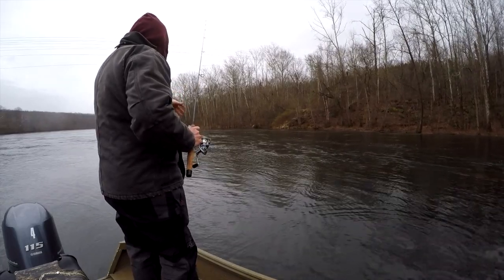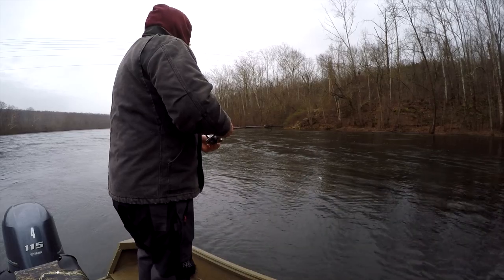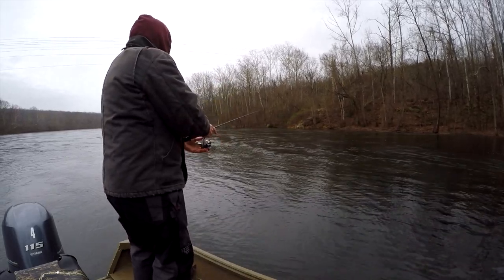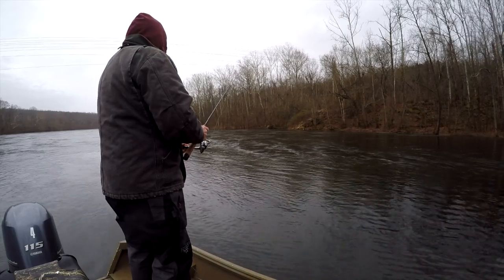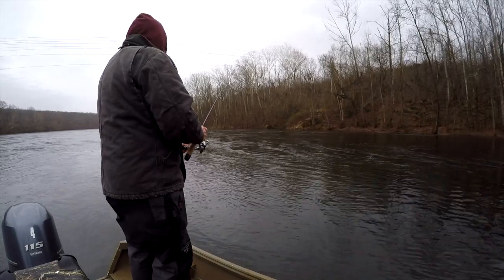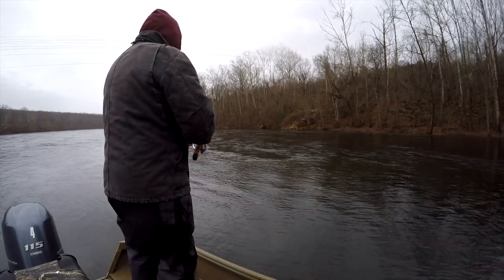Throwing a 1/8 ounce white jig, one of our Lilley's jigs, 4 pound line. Oh, that's too far. I guess I can work it back up into the eddy. My boat's moving on me.